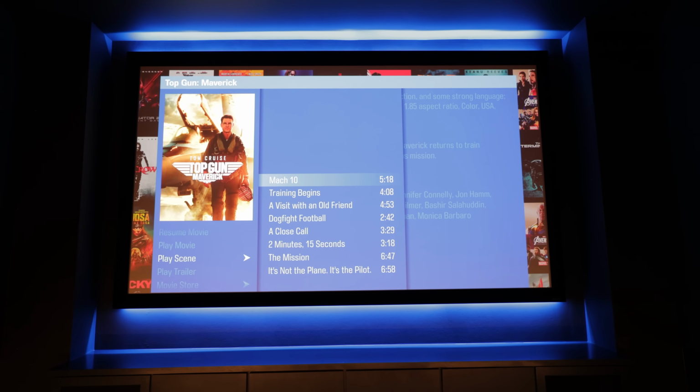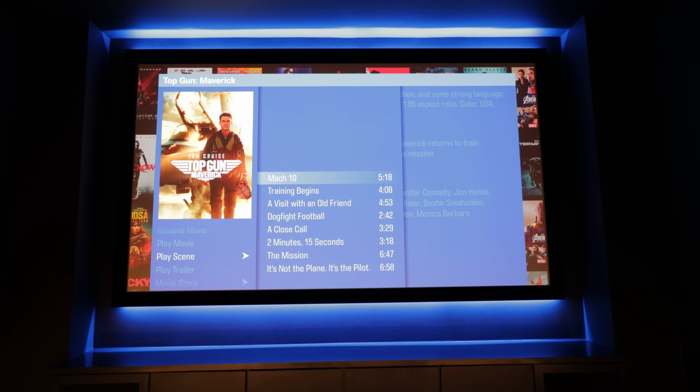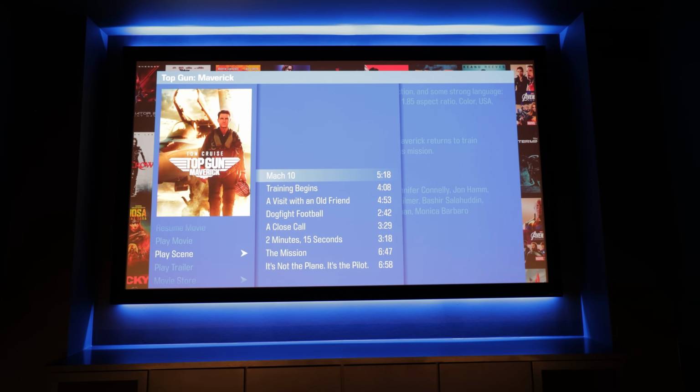So Top Gun Maverick is one of those movies where the aspect ratio changes depending on the scene. So the nice thing with having the Mad VR is the processor handles all of those changes before we even see it. So it maintains a constant image. This movie, for the most part, was filmed in 16:9. So I'm going to go ahead and hit play here.